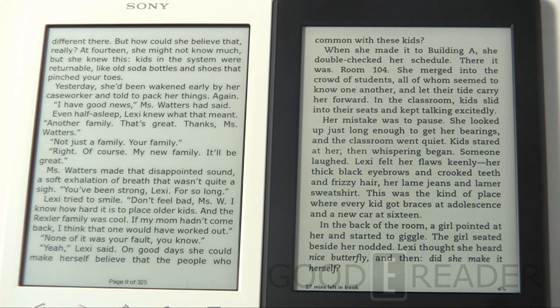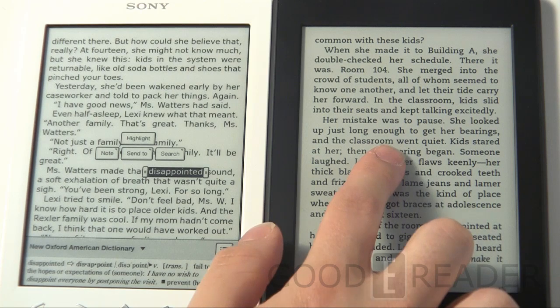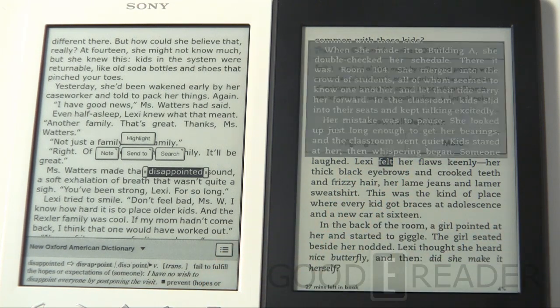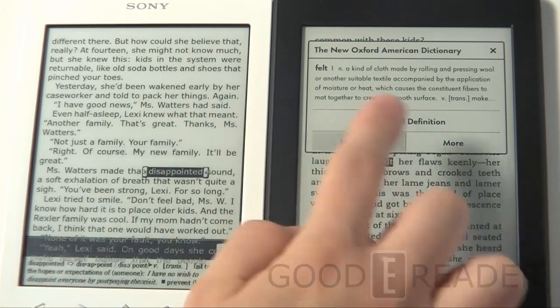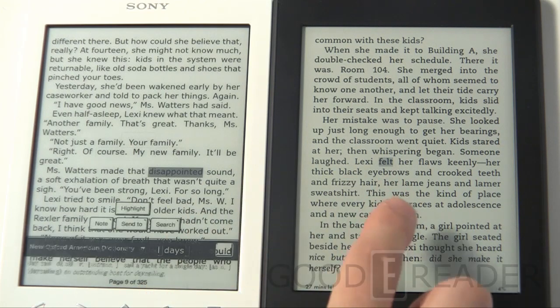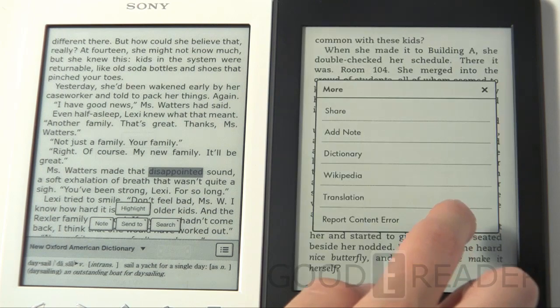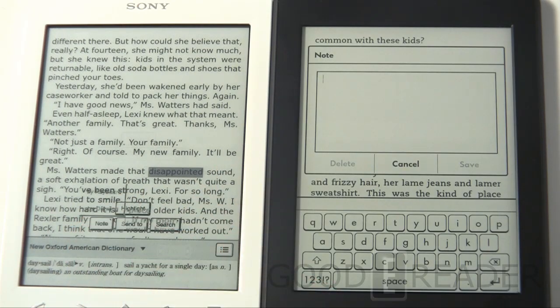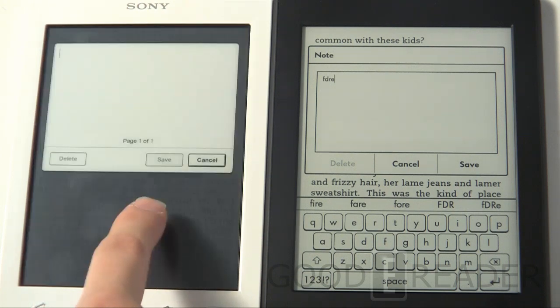So this is the stock full screen page, no margin changes or anything like that. So we'll just start with the Sony here. We'll kind of do everything together. So if we highlight a word, instantly both of them come up with definitions. From there you can highlight. Keeps the highlights there. You can make notes by going to add note, same as on the Sony. We'll just type any old random thing here.